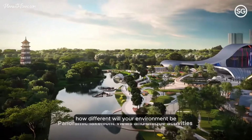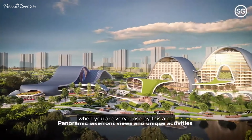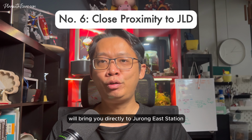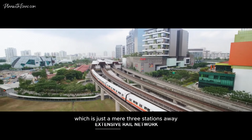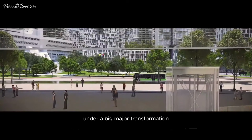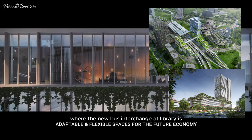How different will your environment be when you are very close by this area? And not only that, for number 6, this MRT will bring you directly to Jurong East Station, which is a mere 3 stations away. And as we know, Jurong East is under major transformation, and they're going to add a new ITH tower where the new bus interchange and library is.